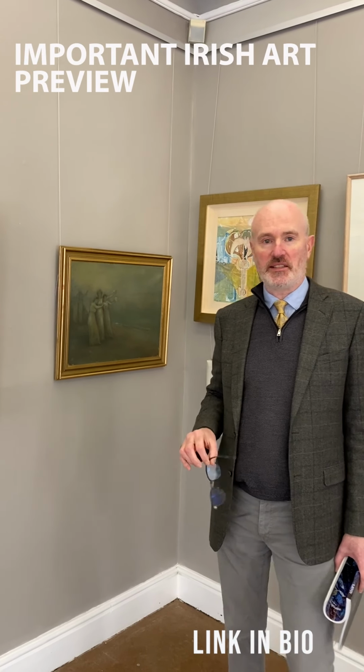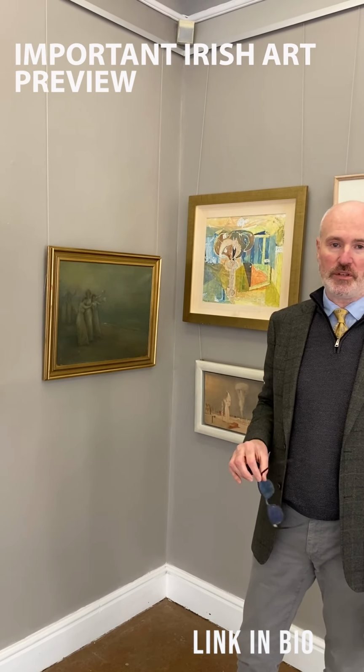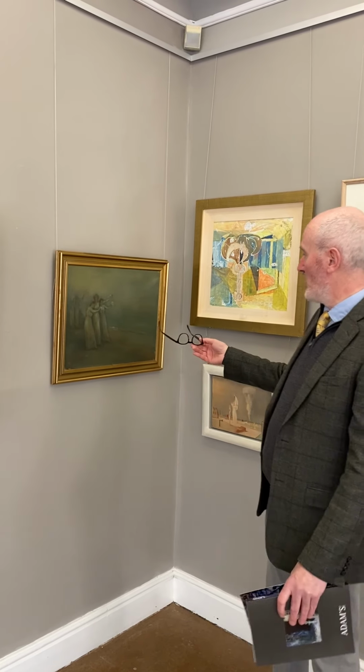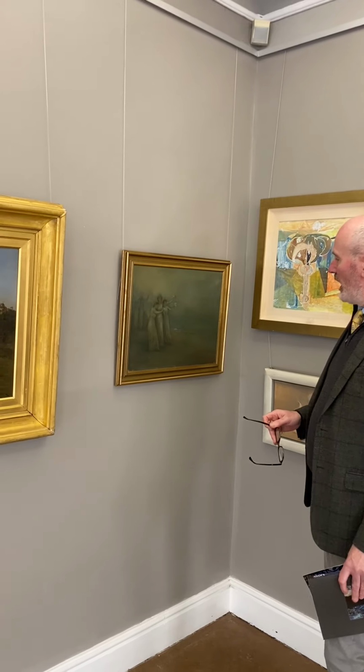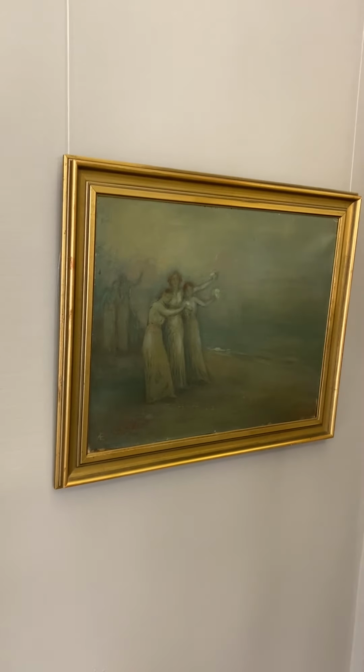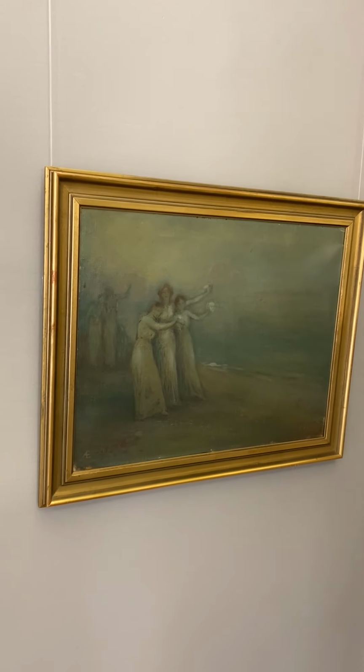Okay, so let's have a look at some of the paintings that we have on offer in our sale of important Irish art on Wednesday, the 24th of March. First one here is a work by George Russell, otherwise known as AE, and it is called Bidding Farewell.